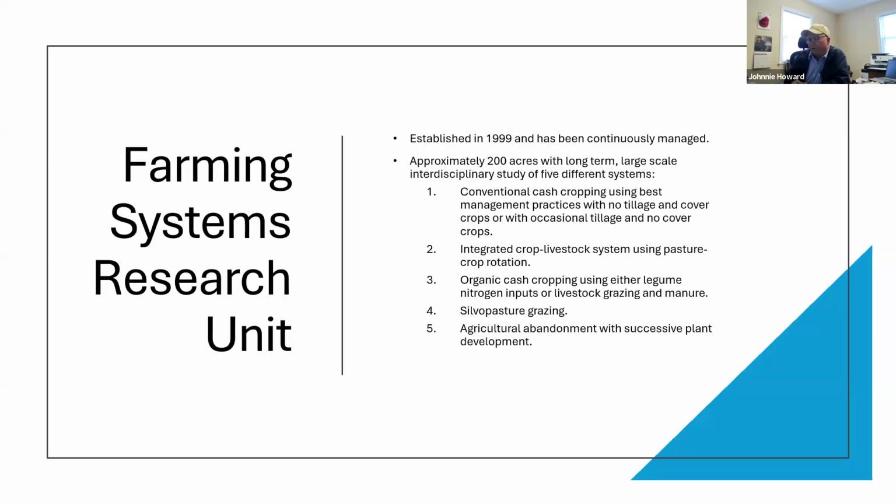Organic cash cropping using legumes as nitrogen inputs, or that's incorporated in with the livestock grazing in some years. Silvopasture grazing is a component within that study. And there's an area that was just abandoned and allowed to just grow back, to whatever would come up. So that area now is in shrubs, trees, everything that's grown since then.